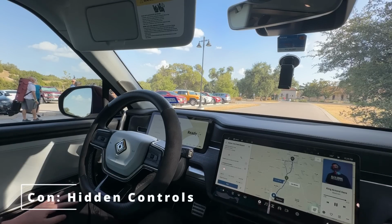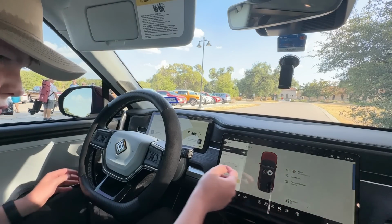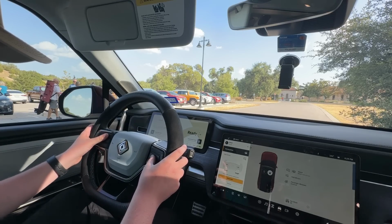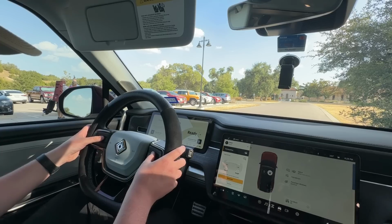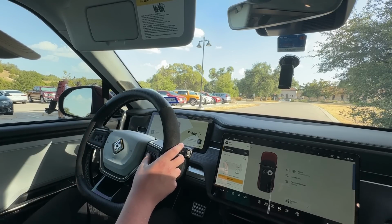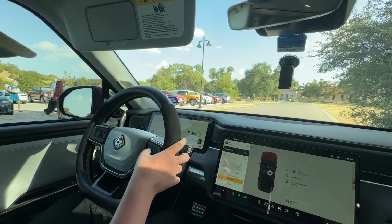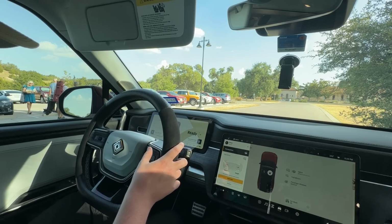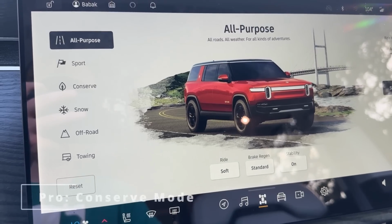Con, the steering wheel and mirror controls are accessed through the touchscreen, and the easiest way I found to adjust them is by first either pressing one of the seat buttons or pressing the driver profile menu on the top left of the touchscreen. Once you do, you can press the little steering wheel or mirror adjustment button, and then you can use these little paddles and scroll wheels on the steering wheel to adjust those things, but it's hard to find those adjustments, especially if you're not used to the Rivian, and they're also kind of finicky to access while driving.